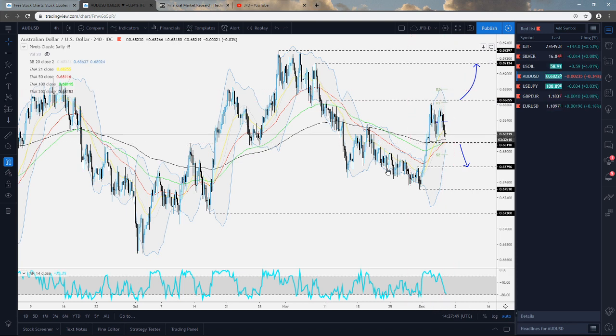Let's see how this is going to play out and which way that's going to break out to, because for now we will remain neutral and wait for the signal.